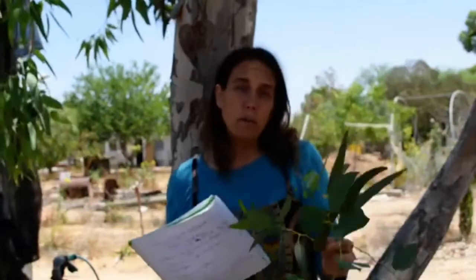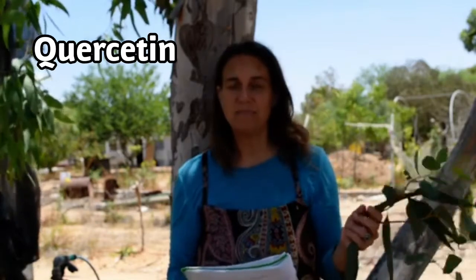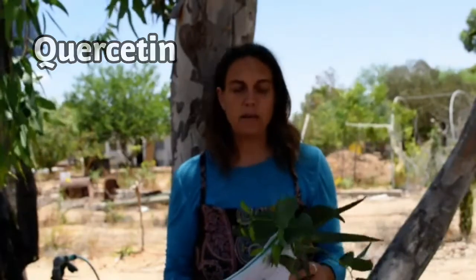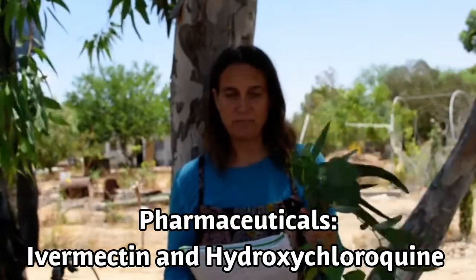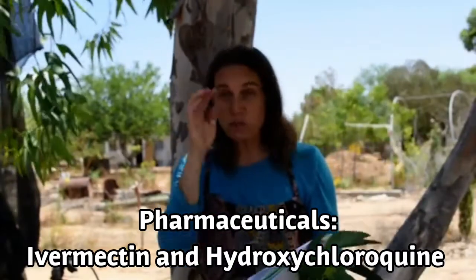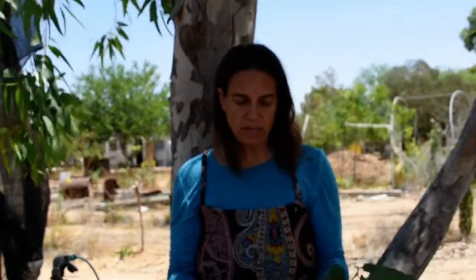The leaves and the bark contain quercetin, if I'm pronouncing that right, which we have talked about. We've heard it many, many times mentioned with the whole corona thing. People are talking about ivermectin and HCQ and quercetin. It can be found in the leaves and the bark, so you can make tea from that. It's a natural source and it's all over Israel, well provided. Great for asthma, opening up the lungs.